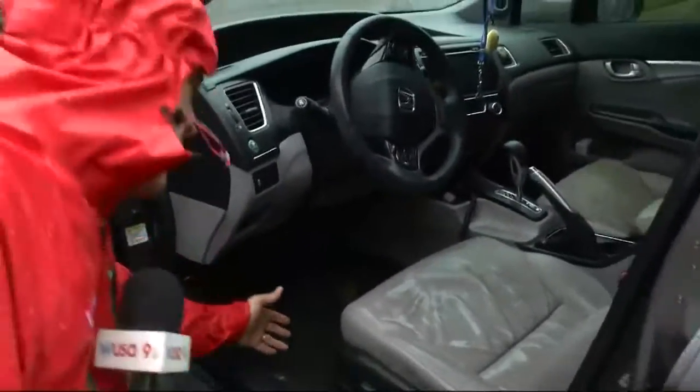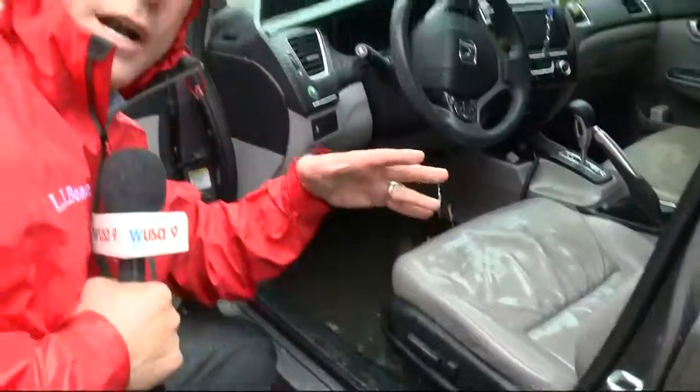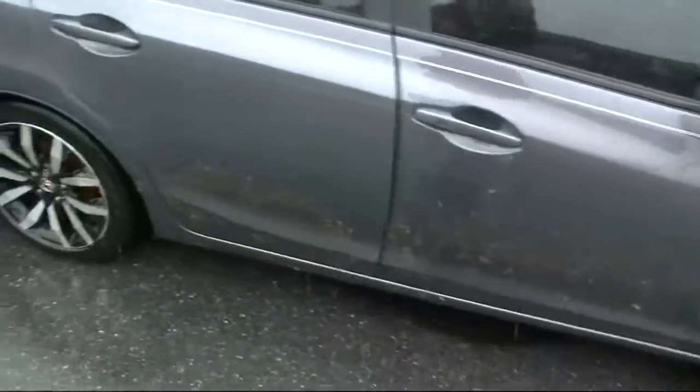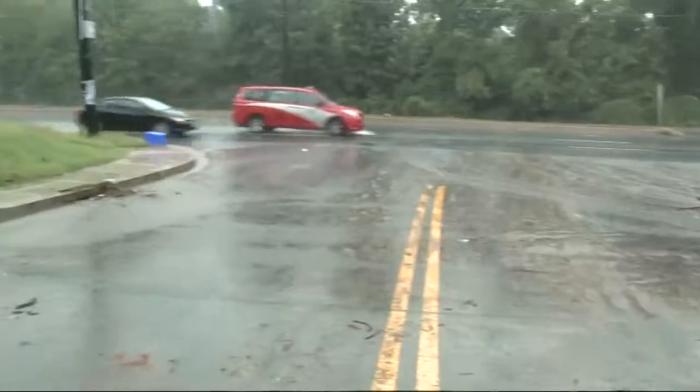Look at the water that has just flooded inside this. There's probably 3 inches of water right there. One minute the road was dry, the next minute it was in your friend's car. Unfortunately, by the time I looked over there, it was practically, the car was floating. Practically floating? Yeah, the car was literally floating. Floating away? It was moving, yeah. I thought it was gonna actually go away.